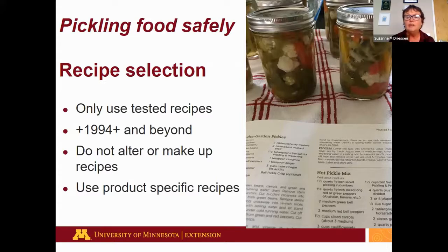Changing or altering ingredients may make the food unsafe. And then finally, select a tested recipe that is specifically designed for the product you want to pickle. Recipes and methods are not interchangeable. So if you want to do pickled ginger, make sure that it's a recipe for pickled ginger and not for pickled green beans. And always follow the directions carefully for a safe, high quality product.